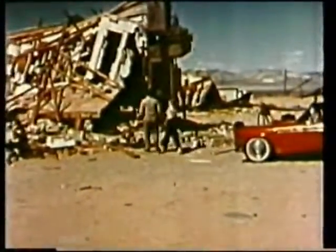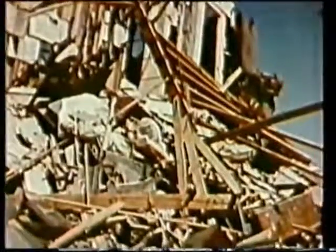Elapsed before we were permitted to view at first hand the results of the explosion. This is what remained of the masonry house.